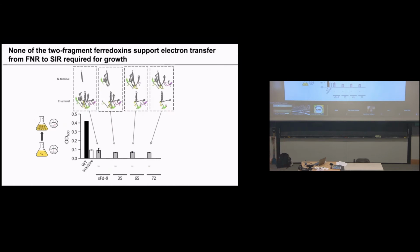It supports electron transfer. Here's the negative control. So this has one mutation that breaks iron binding. It doesn't grow. They're all dead. And he was like, I'm not sure this is going to work. And I was really excited. I'm like, this is great. We've broken these really well. All we need now is a way to help them come back together.